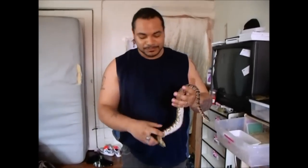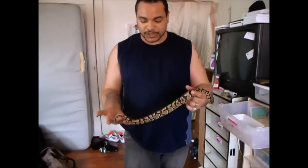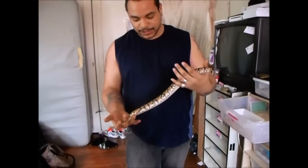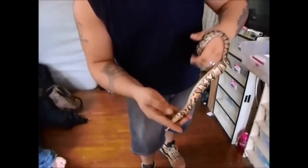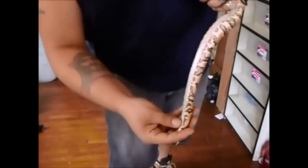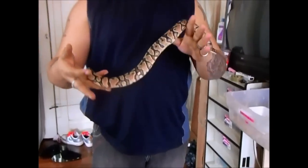Posset pied. But she's doing really good. She was quite a bit smaller than this when we first got her. She's doing really excellent, and she's not sure if she has the pied markers, but she's got a nice little belly going on, a lot of speckling going on. But this is my yellow belly het pied.